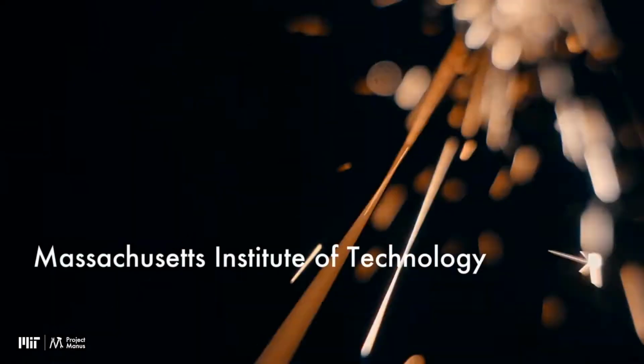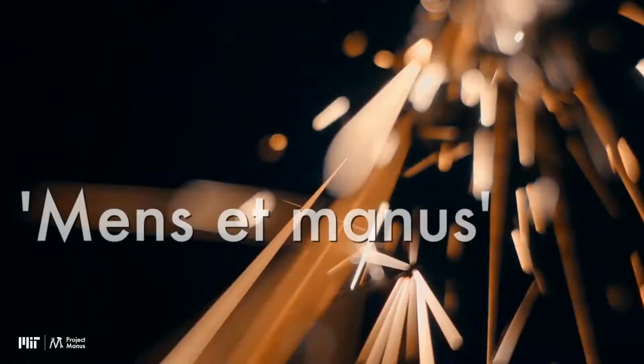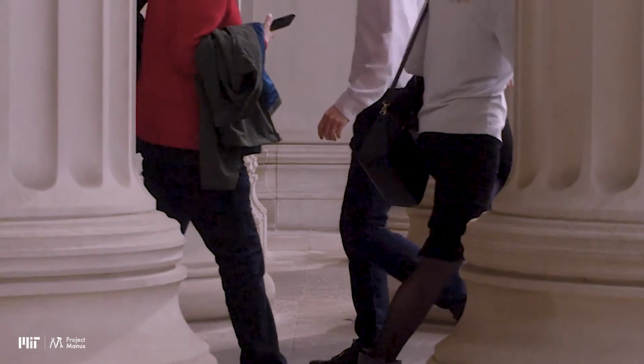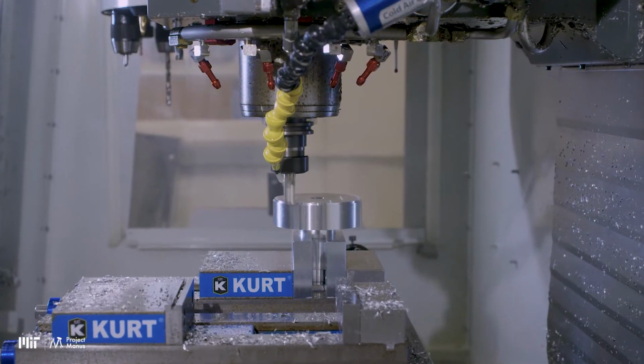MIT's motto is Mens et Manus, or Mind and Hand. At MIT, we've got over 40 makerspaces and over 1,000 pieces of maker equipment. Now imagine you come in as a brand new freshman. How do you get the training needed to get into these makerspaces? And how do you know where everything is within the makerspaces?